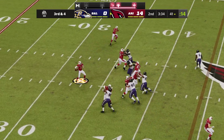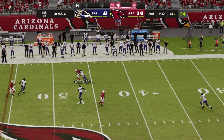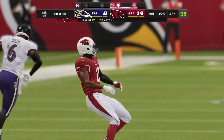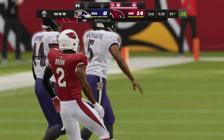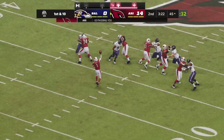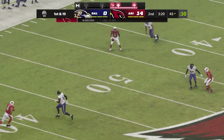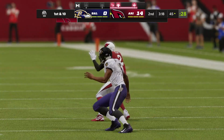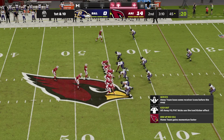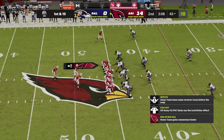Out of the gun, here's Murray. Catch is made by Marquise Brown. And he is going to have a Cardinals 1st down as they're able to get the 3rd down conversion. But things are definitely going right for them here in the first half. Pick a down, any down, even 3rd down, no problem. They get a connection there and pick up a fresh set of downs, continuing to move the ball.